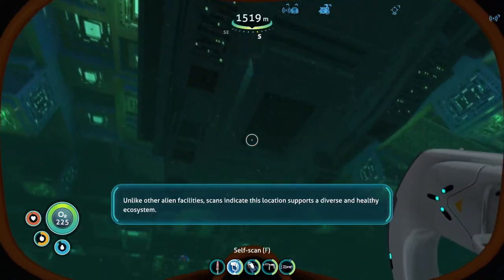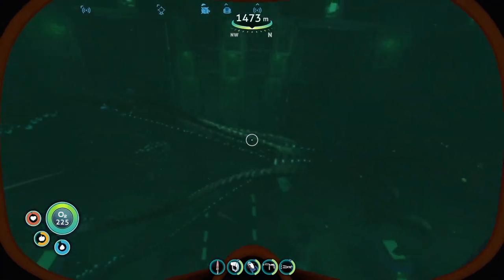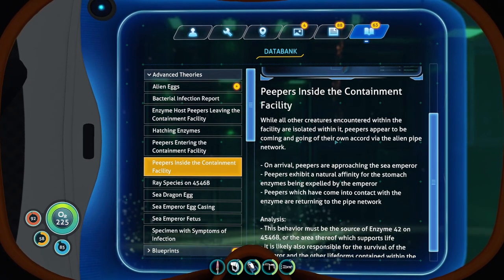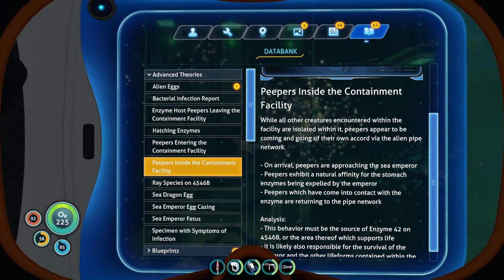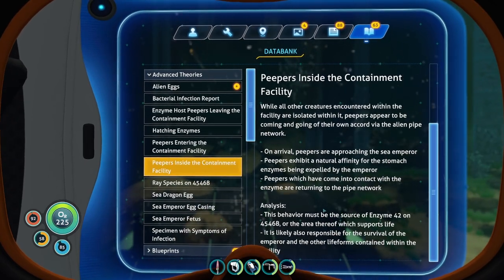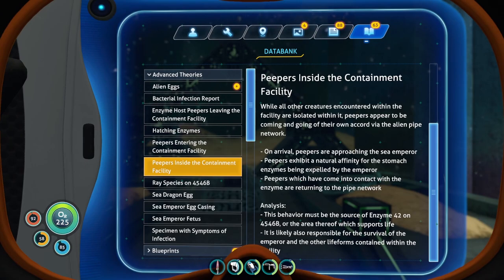Unlike other alien facilities, scans indicate this location supports a diverse and healthy ecosystem. Explanation unclear at this time. While other creatures encountered within the facility are isolated within it, peepers appear to be coming and going of their own accord via the alien pipe network. On arrival, peepers are approaching the Sea Emperor. Peepers exhibit a natural affinity for the stomach enzymes being expelled by the Emperor. Peepers which have come into contact with the enzymes are returned to the pipe network. Analysis: this behavior must be the source of enzyme 42 on 4546B, and the area's ability to support life. It is likely also responsible for the survival of the Emperor and the other life forms contained within the facility.